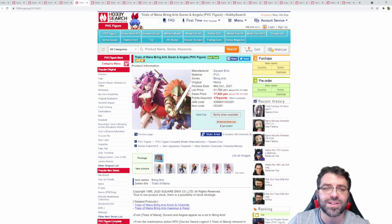Also, we got the release of Trials of Mana, Bring Arts, Duran and Angela from Mana. I don't know what this is, but it is a bundle of 2 figures, $156, and it's sold out, notify when available.